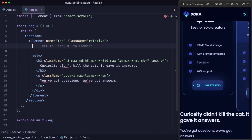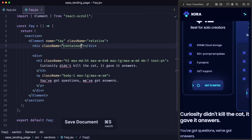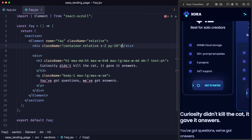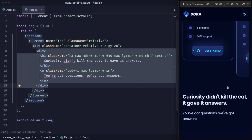Let's also wrap this div with another div which will act as a container. So we can give it a class name equal to container, relative z of 2, and padding y of 28 to divide it a bit from top and bottom. And now we can place this div into that div above. If you do that, notice how it gives it some space and it nicely formats it.